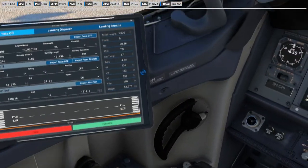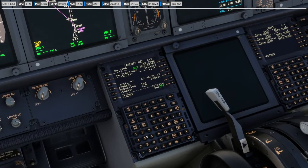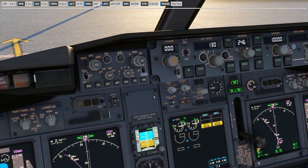We're gonna have to put in the winds as we said. We got the winds 290 at 8. Okay, we got speeds later. 130, 132, and 138. Fantastic. All right, MCP, I'm gonna put 138.